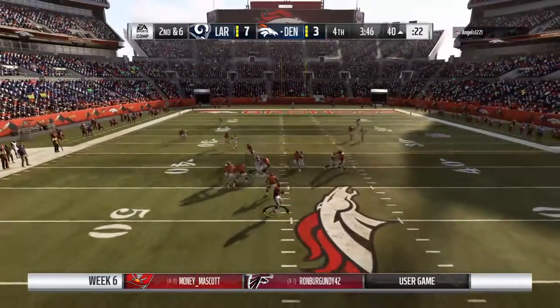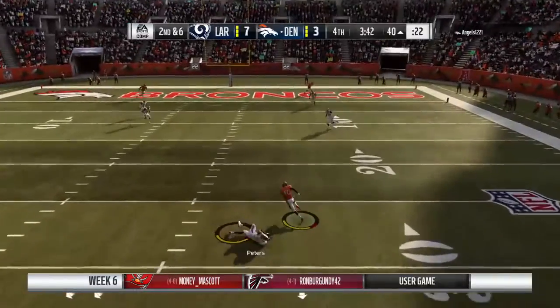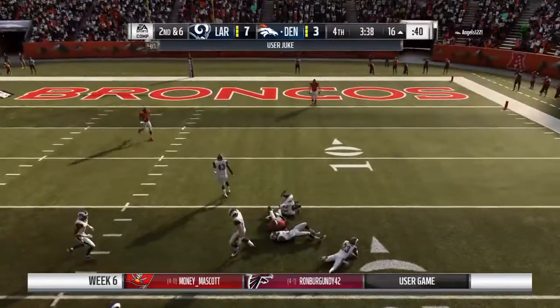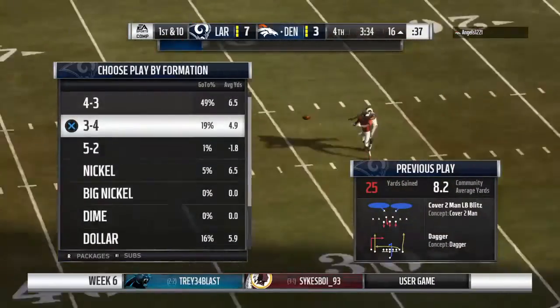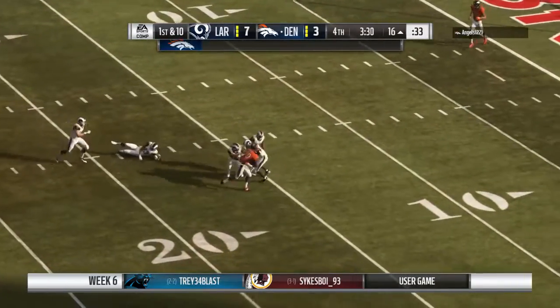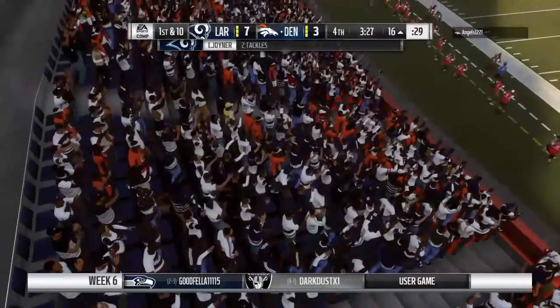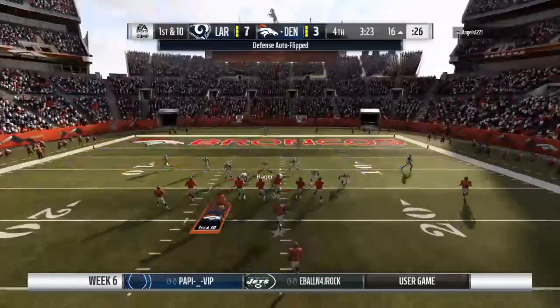Now Keenum throwing on 2nd. Flushed out right. And the catch made. This is Emmanuel Sanders. And he gets this one all the way down inside the 20-yard line. A really nice gain of 25 yards. And this hasn't been the typical game, no doubt, for Emmanuel Sanders. They've really limited him. He's one of those players that provides a real spark when he gets going.